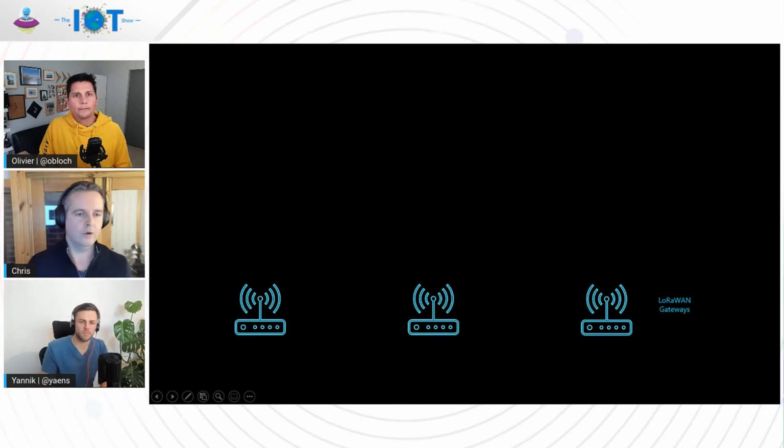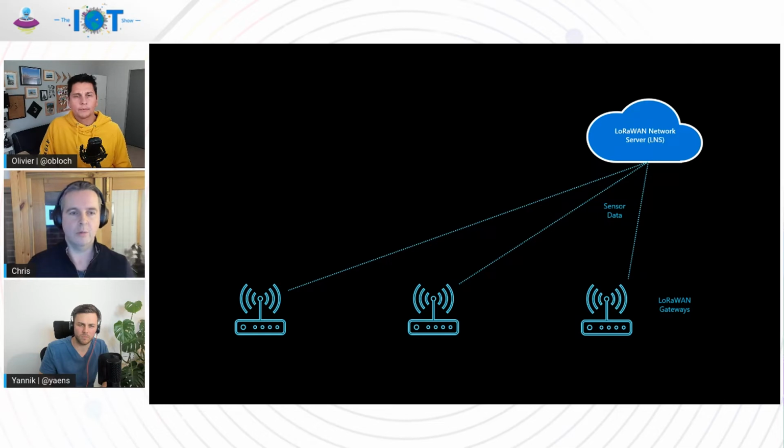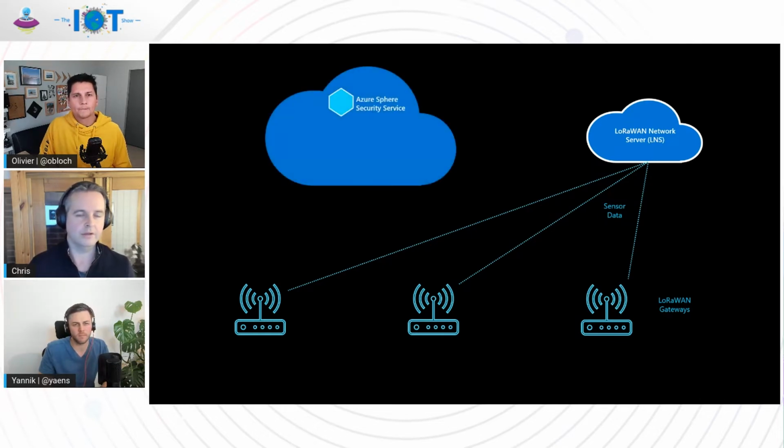You have your LoRaWAN gateways, which are deployed in the field, gathering sensor data and sending it to the LoRaWAN network server in the cloud. This is the normal approach which Yannik referred to. We now have the addition of this cloud service, the Azure Sphere Security Service. And what this gives you is two things.